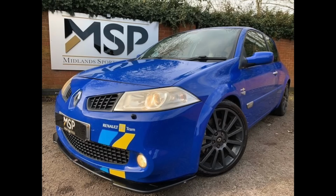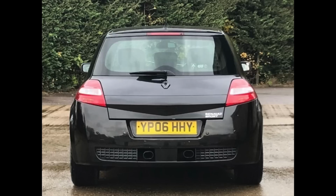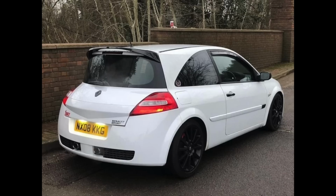So basically it's a 2-litre petrol engine with a turbo. I do believe it's pretty much the same engine as the Megane I'm in, but a couple of auxiliary bits are a bit different. The Megane I'm in is 250 brake, but the R26 engine power is 225 brake, and the torque is 221 pound-foot, while the Megane's is around 250 pound-foot, so it's very similar.